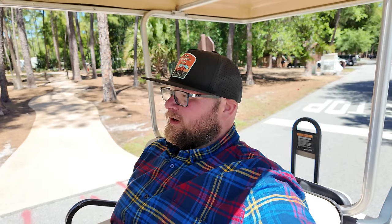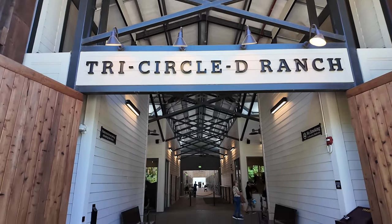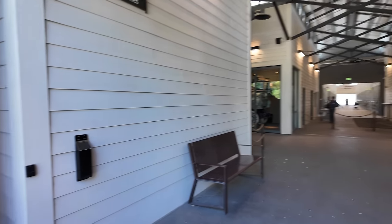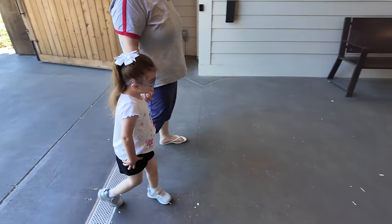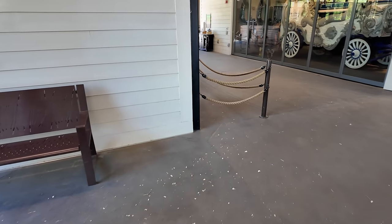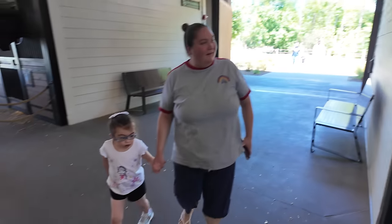Some people love driving the golf carts. I love driving the golf carts, but I like just being a passenger, taking it all in. Here it is, the Tri-Circle D Ranch. You get to see lots of horses in here. Ariel, you might ride a horse or a pony. Oh, look. I bet you there's this guy over here. Oh, there he is. Ariel, look.